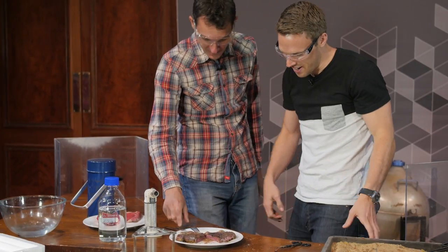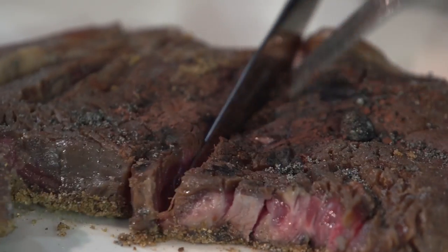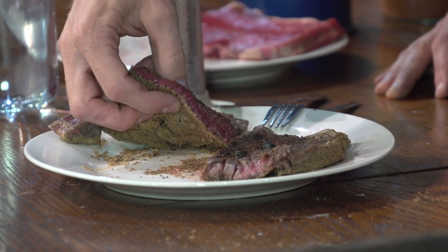Scrape off the sand. And the iron. Ignore the acid. And you've got a perfectly good steak that we then ruined.